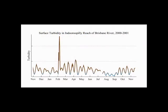Right. So I'm not the first researcher to look at the Brisbane River with the hope of clearing it up. But there have been few and far between. Now, the last one was in the year 2000, and they collected this data. This is data of turbidity. Now, turbidity is essentially a measure of how murky the water is. The higher the turbidity, the murkier the water, usually the browner the water.